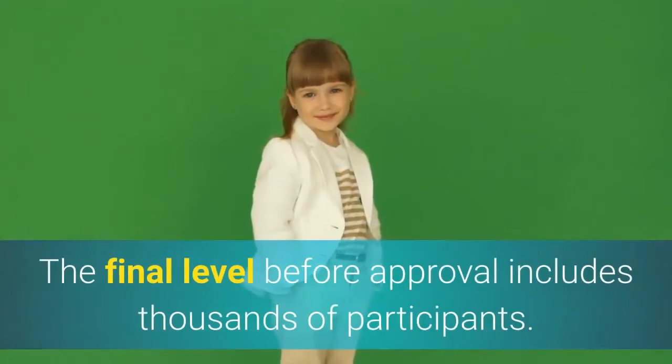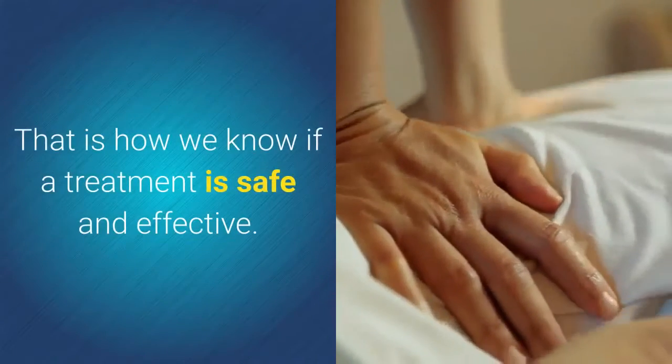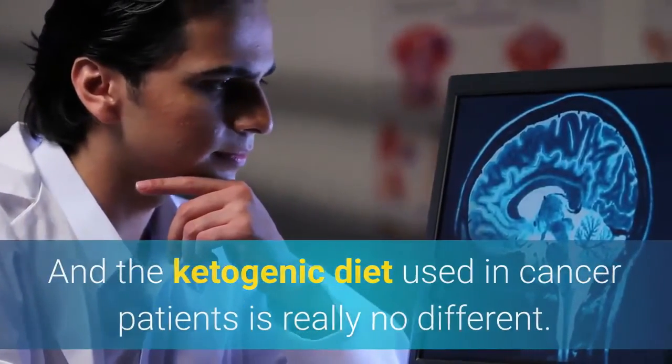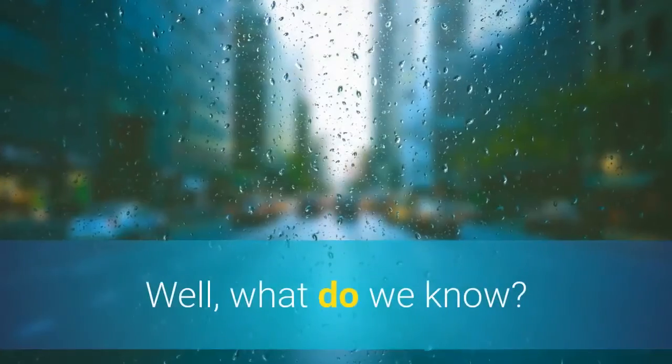Before a drug or treatment is approved for use, it has to go through several levels of testing. The final level before approval includes thousands of participants. That is how we know if a treatment is safe and effective. And the ketogenic diet used in cancer patients is really no different. We want evidence that it is both safe and effective. Well, what do we know?